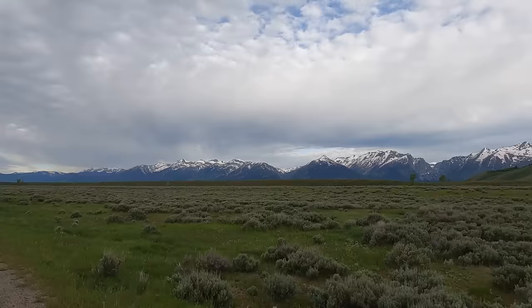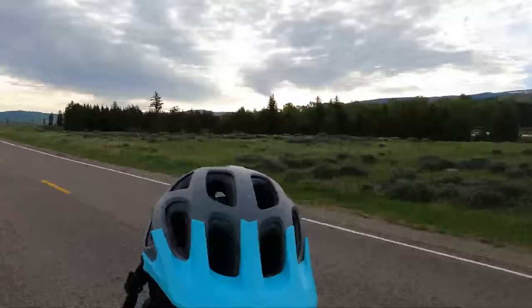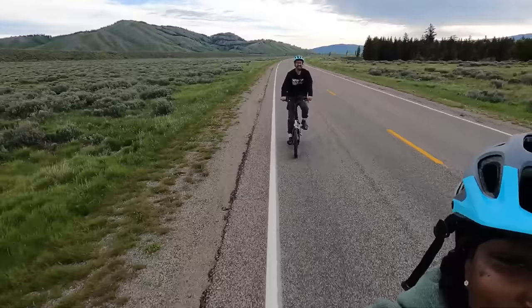Where it looks like there is a sighting. There's a lot of cars up there. So we're heading to see some moose. Hey, babe. Yes. There's a lot of cars up there. Yeah, let's head over there so you can see some moose. Yeah, that would be so cool. Moose sighting!